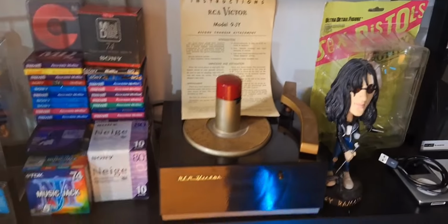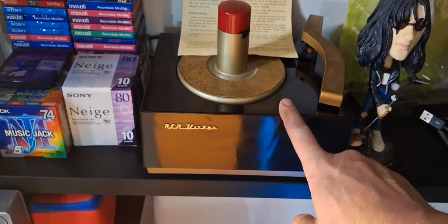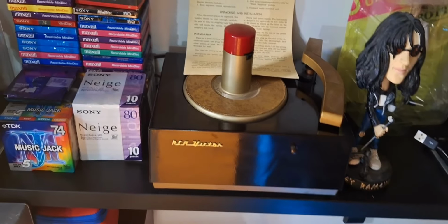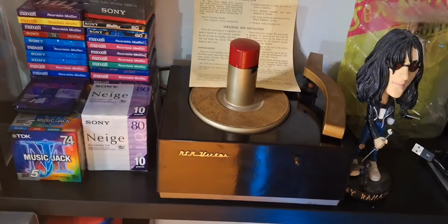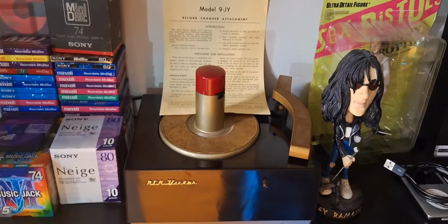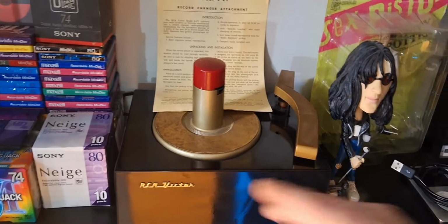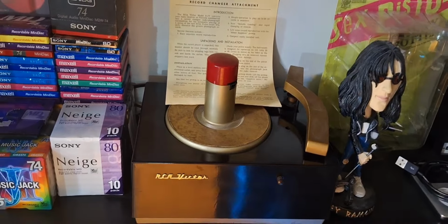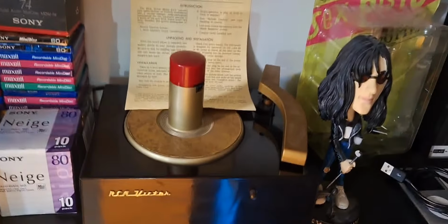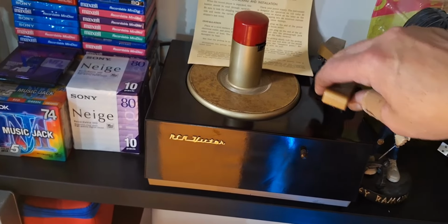I'm trying not to say too much. I'm sorry about that. This is one of the original RCA Victor 7-inch players that they sold back when RCA brought out the 7-inch single. And then there was, I'm blank, who had the 12-inch vinyl, but they had that. I'm brain farting big time today. But this is one of the original ones they sold. It was a stacker unit. This one does work. And there's the original paperwork that came with it.